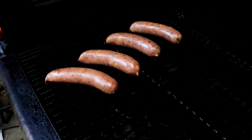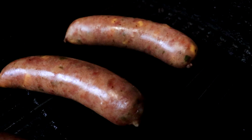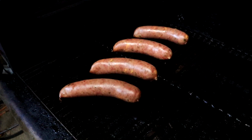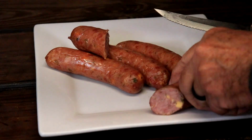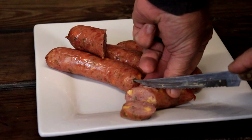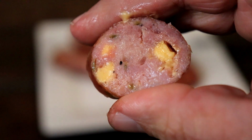All right, well, there's them beauties right there. Look at that. Those look really good. All right, grill time. Oh my goodness. Just look at it. Let's get two pieces of, oh, look at that. Very nice. Look at that baby.